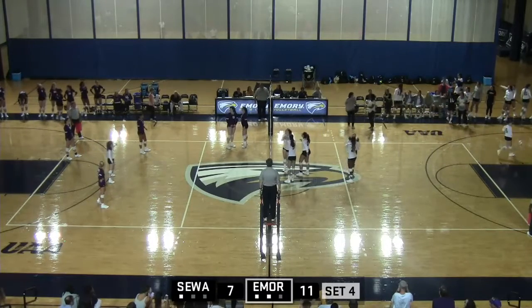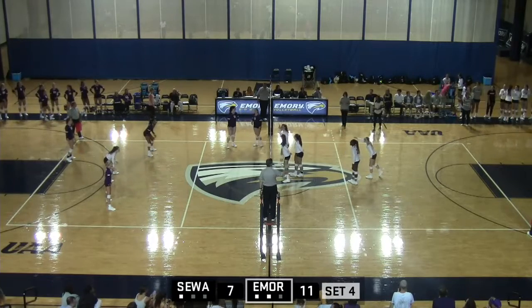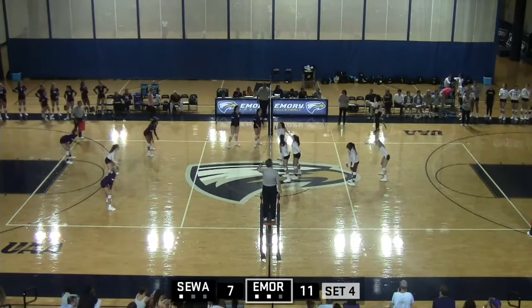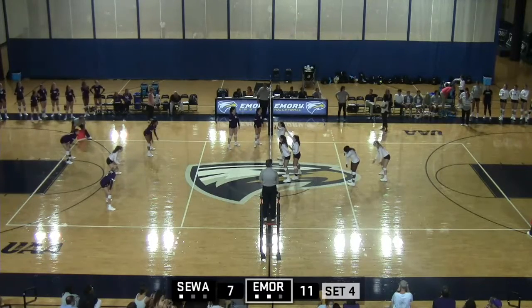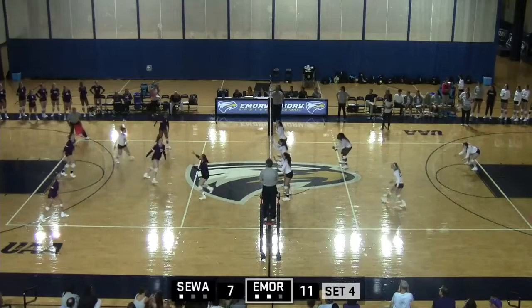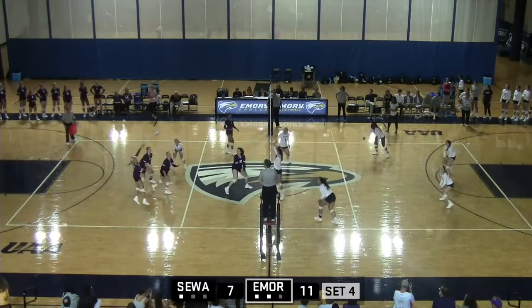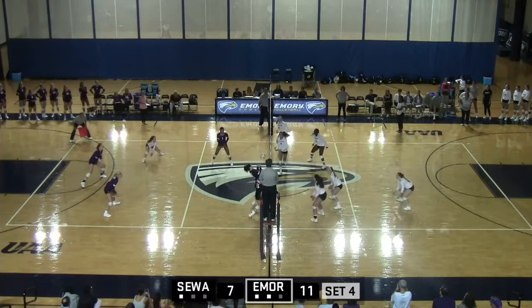This will be Kelsey Means to serve. She's had some excellent serves. Emory leads 11-7 here in set 4. Tough serve that time, passed well off the net, back row. Doug. Outside to Martin.